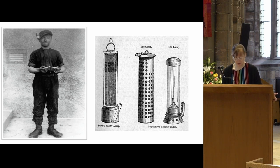So unsurprisingly, in light of several major explosions, a race began to create a safety lamp that would provide miners with light while reducing the risk of carrying a naked flame. The two main gases found underground were black damp, which was carbon monoxide and a lack of oxygen, and the second was fire damp, or methane. Originally, candles were used underground, which were then followed by tallow lamps. And tallow lamps were essentially brass or tin containers filled with animal fat or tallow. And the miners would hook these to their flat caps, as shown in the photograph.